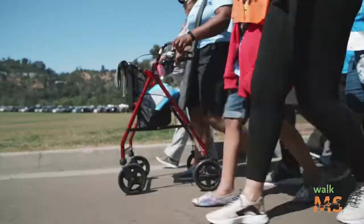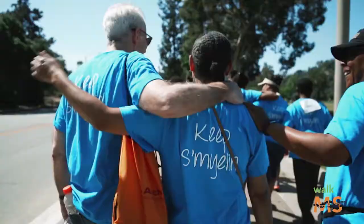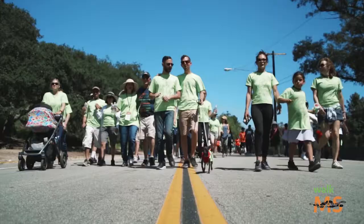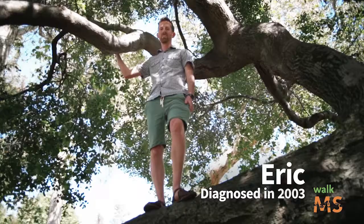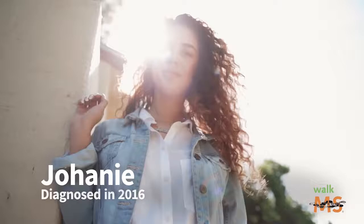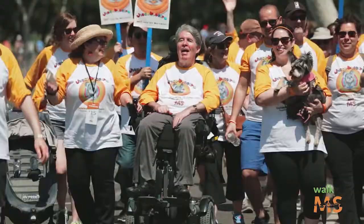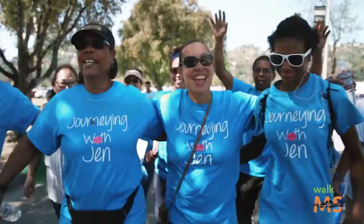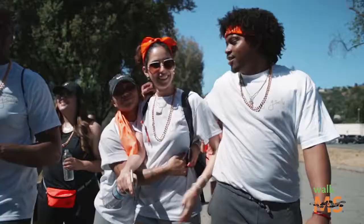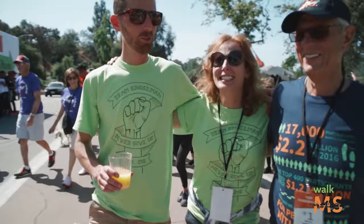People join Walk MS to raise awareness and funds that change the world for everyone affected by multiple sclerosis. MS attacks the brain and spinal cord. It's the most common neurological disease leading to disability in young adults. Walk MS brings communities together, creating teams with friends, loved ones, and coworkers to rally around those we care about and end MS forever. Join us.